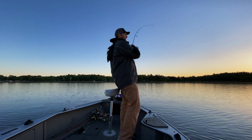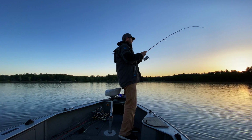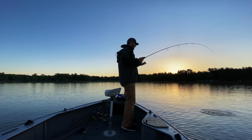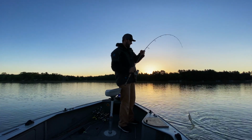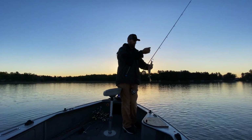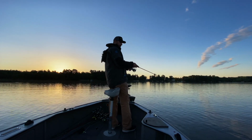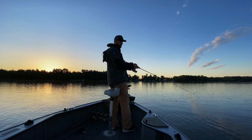Fish on. Little snake piker. Third cast, second fish. Just slow rolling that bait across the weed tops, just letting it tick the weeds once in a while.